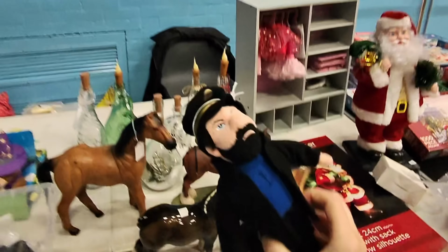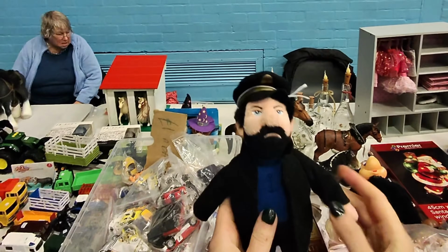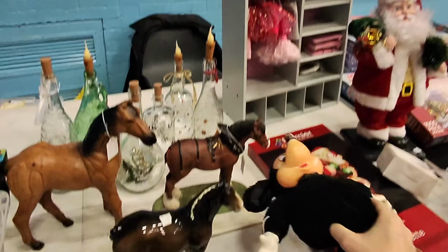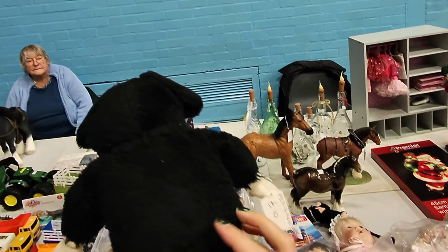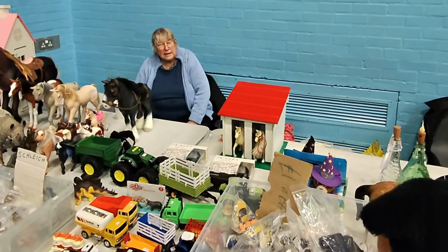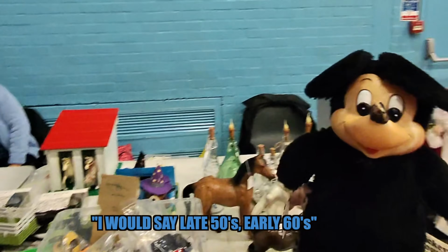Oh, Tintin. It's a beanie. And this must be... Wow. What sort of age would be on this now? That's an old Mickey, isn't it? Yeah, I should say late 50s, early 60s.